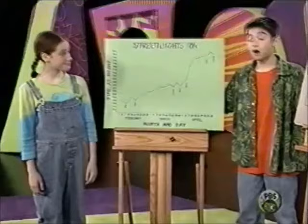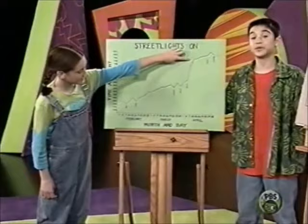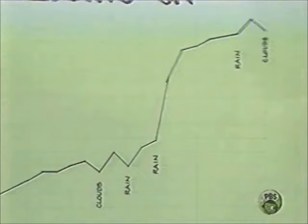Also, at the beginning of April, the streetlights suddenly went on much later. That's because it was the end of daylight savings time and everyone set their clocks ahead 1 hour. So, the lights came on an hour later than they did the day before.